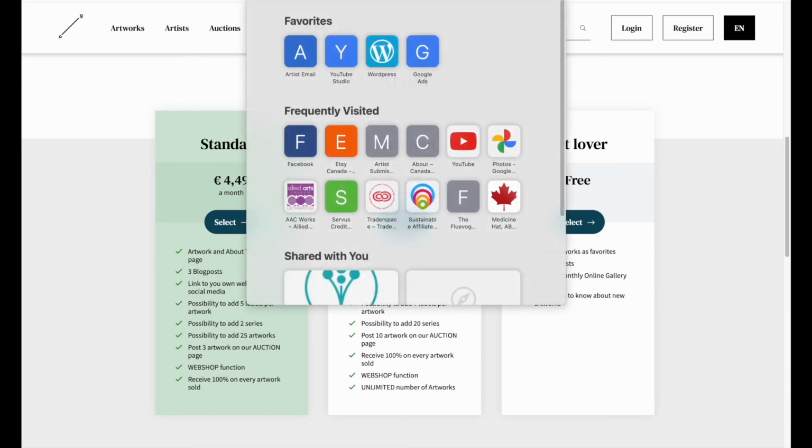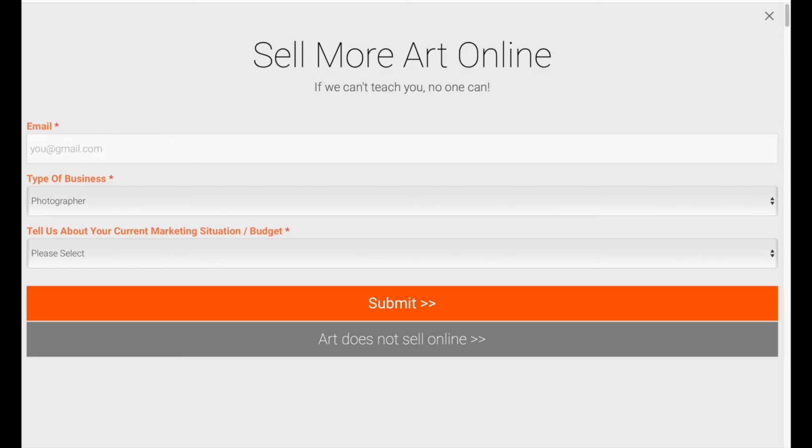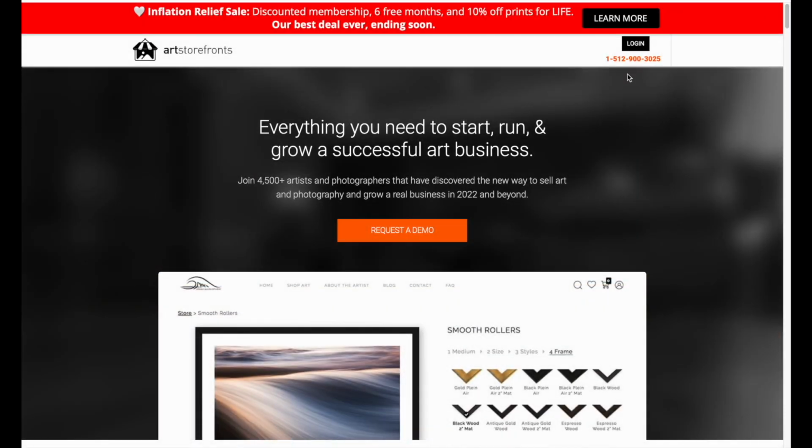And the last one we're going to look at here is artstorefronts.com. So this was created by a team in Austin, Texas. They differ from other websites because they aren't really a platform where you're going to be searching for artwork. They are more of a tool that allow you to build a website and use their resources to then manage and run that website.